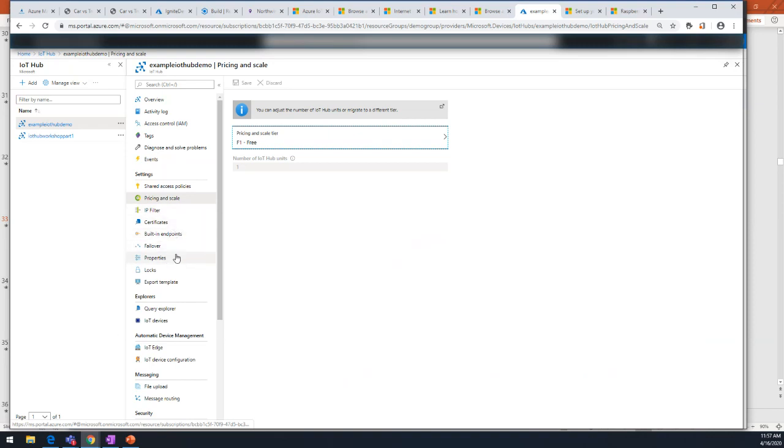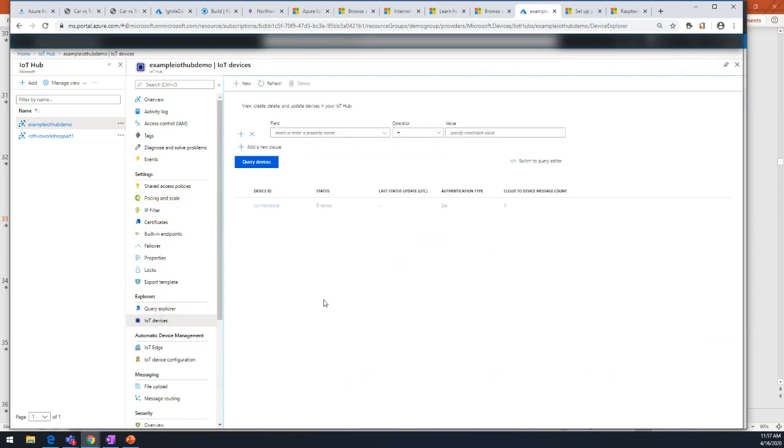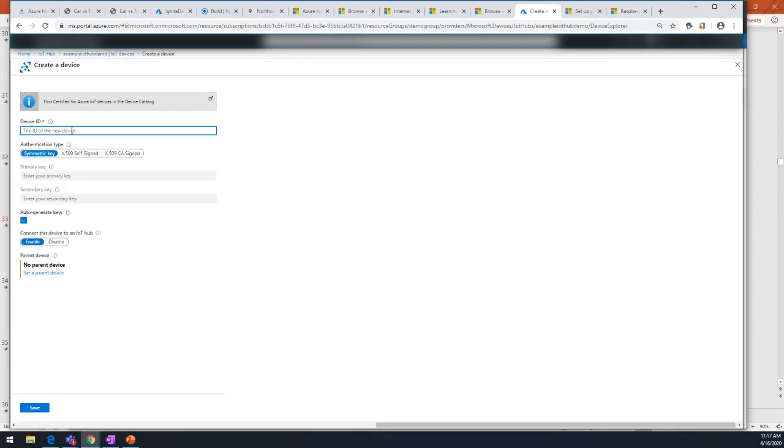All right, so I'm going to get to more of the ones you're going to be really looking into a lot. That one is your IoT devices. This is where you're going to register a new device. Before you can even connect a device, you need to actually register a device to begin with. So let's go ahead and create a new device. This, I'm going to say, wearable device. And you don't have to enter primary key or secondary. It should automatically generate those keys for you. If you have an X509 cert, you can do that here.